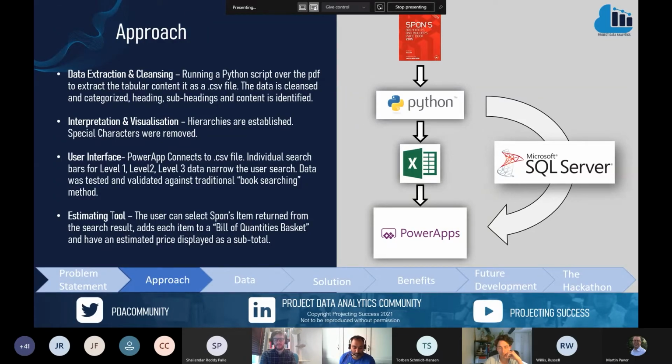So the approach for this challenge that we had was we broke the challenge down into 4 steps. The first being the data extraction. So we exported the PDF into a CSV file using Python scripts. And then we interpreted and visualized it.